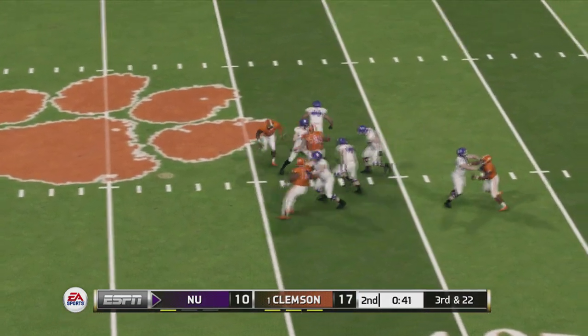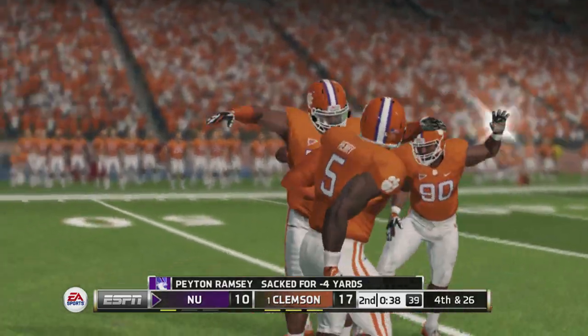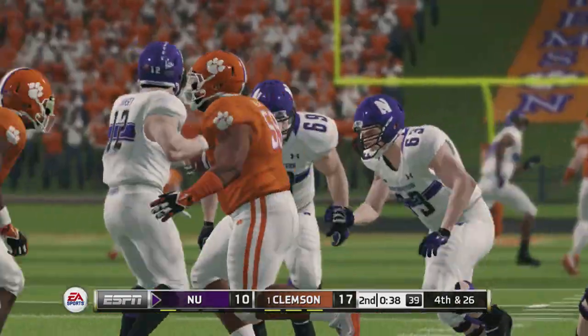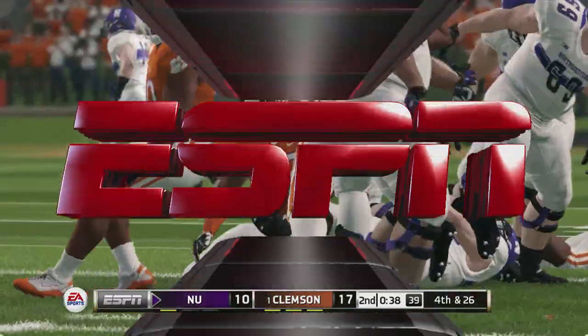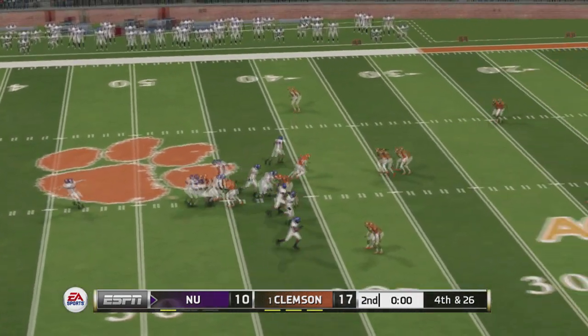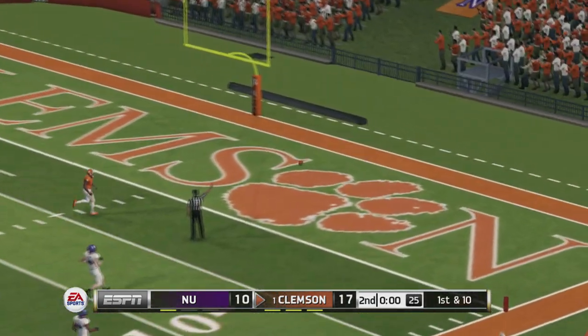Five guys will be out in the pattern as they're in the shotgun. And the quarterback gets sacked again. That is a loss of five on the play. Fourth down. Fourth and long here after the sack. Trying to change the field position with his kick. And it goes into the end zone, down for a touchback.